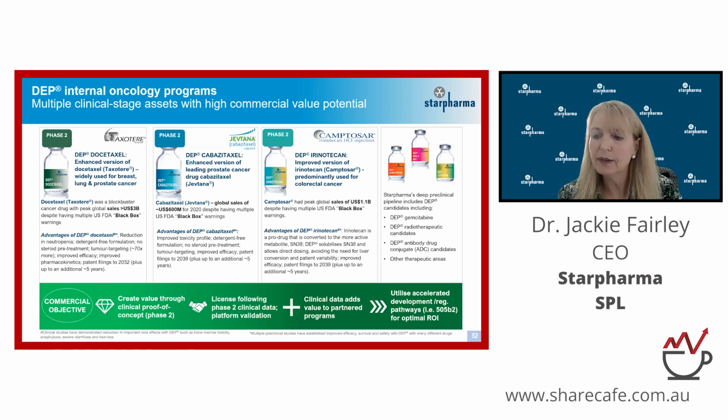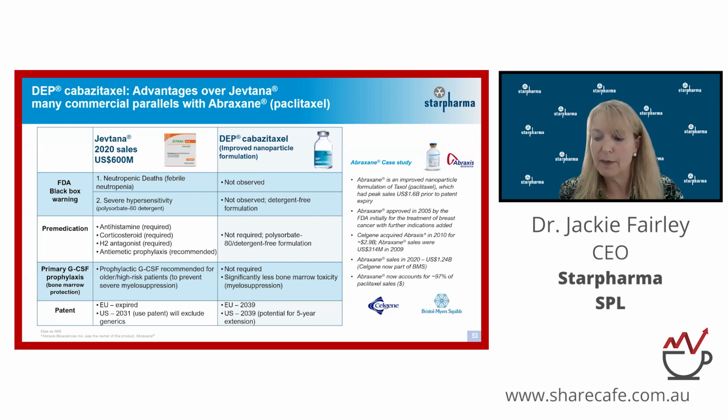Next slide, please. Very briefly, one of those, dep-cabazitaxel, is a prostate cancer drug. Cabazitaxel is marketed by Sanofi, Jevtana. There are a number of advantages outlined in that side-by-side comparison, including significant improvements in safety. We've seen that in our human clinical trials, which are ongoing. The lack of need to pre-treat patients to avoid allergic reactions which occur with the original drug, and a significantly longer patent life than the existing product. So there's a very exciting opportunity.